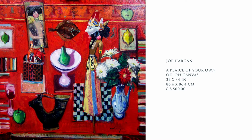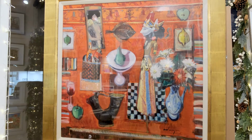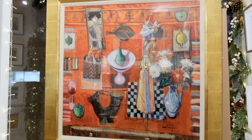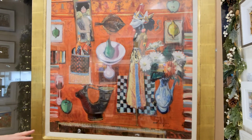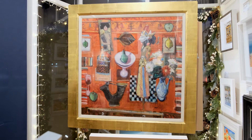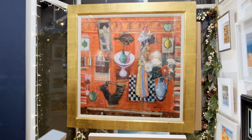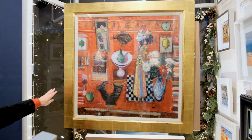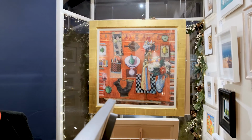There is no Mr. Sniffy, there is no ballet dancer. This painting is, I think it's 44 inches, which is more than 4 feet, including the frame, so it's probably about 54 inches. The colours, the cleverness are just phenomenal, and at £8,800, the gold leaf, these won't hang around for too long.